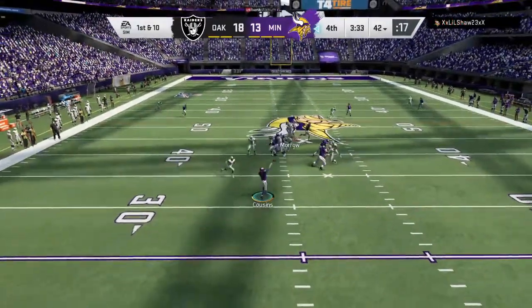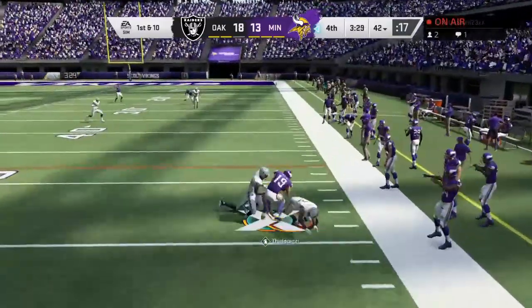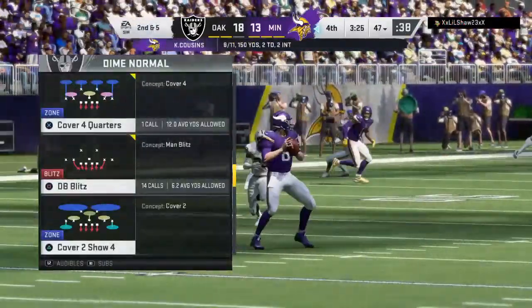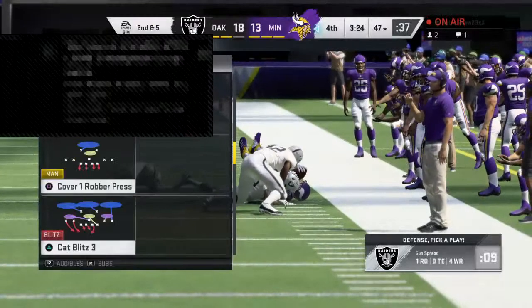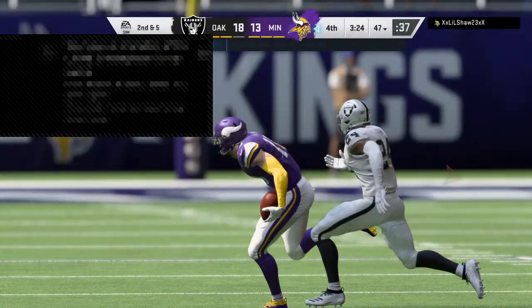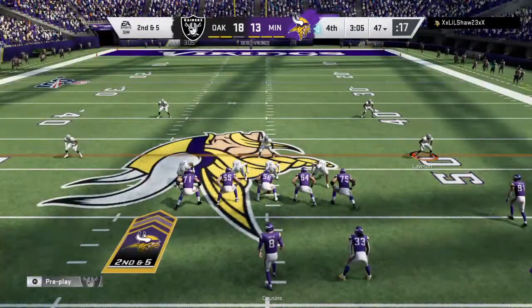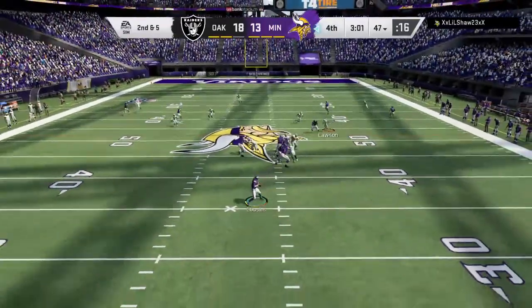Working out of the gun, Cousins. That's complete to the receiver, Thielen. 5 yards on the catch there, brings up 2nd down. One thing I think that's safe. Hard for them to move the ball because you're not getting the benefits of run after catch. You're tackling them almost on the spot. That means you have to run extra plays, harder to move it. 2nd and 5 after the 5-yard completion on first down.